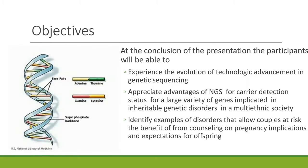My other objectives are listed here. At the conclusion of this presentation, you should be able to experience the evolution of technology, the advances in genetic sequencing. I appreciate the advantages of carrier detection status, the next generation, for a large variety of genes implicated in inheritable genetic disorders. But most importantly, to talk about it from the multi-ethnic perspective. And of course, I'm going to give you some examples at the end, which discuss various conditions.